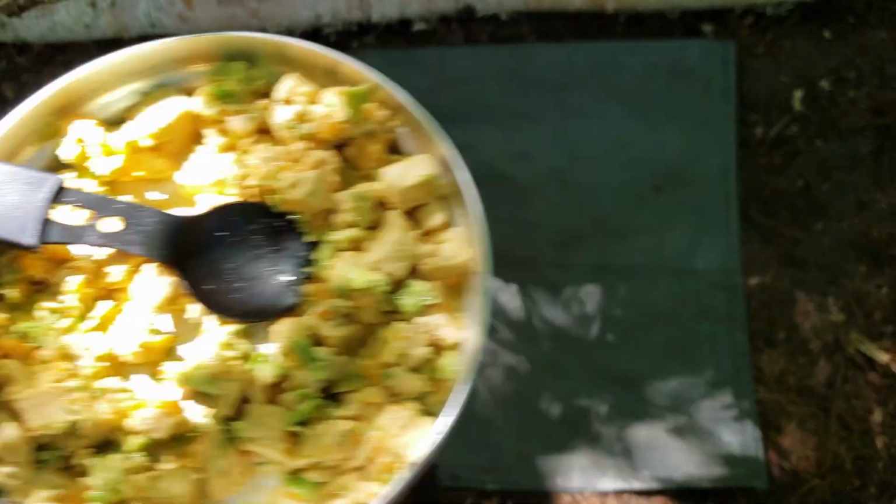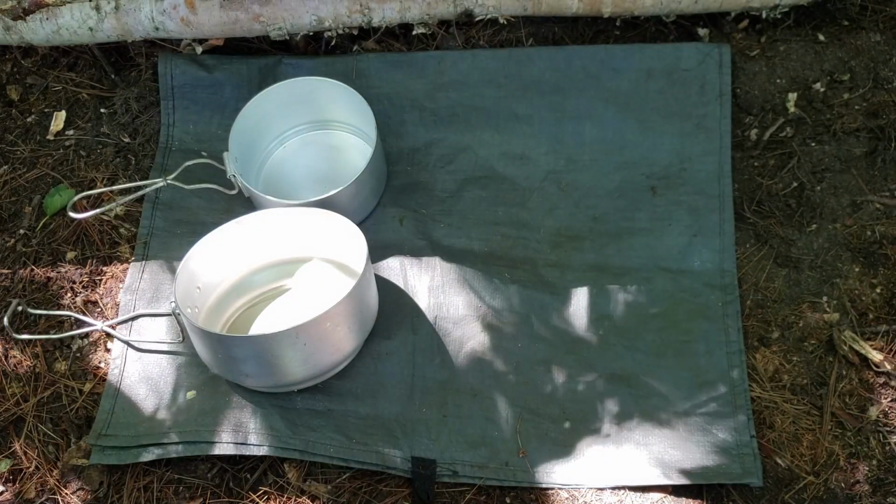So I'm going to go ahead and finish this up, clean up camp, and we'll talk more in final thoughts. So, final thoughts on the items I reviewed and this trip overall. We'll start off with the Next Mile Meals since I just had breakfast and lunch.